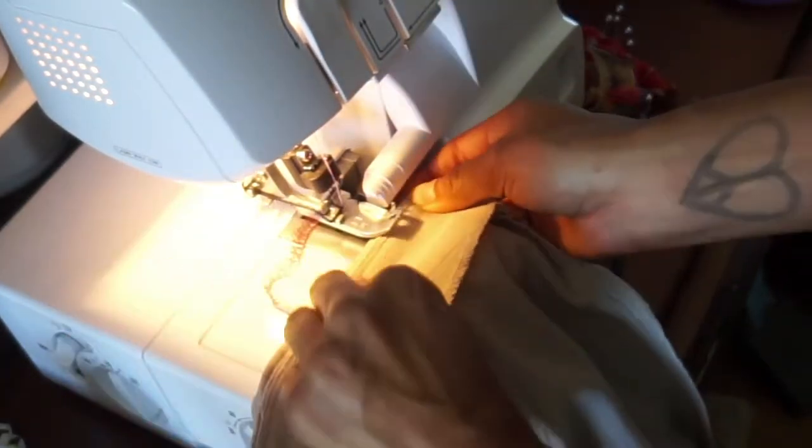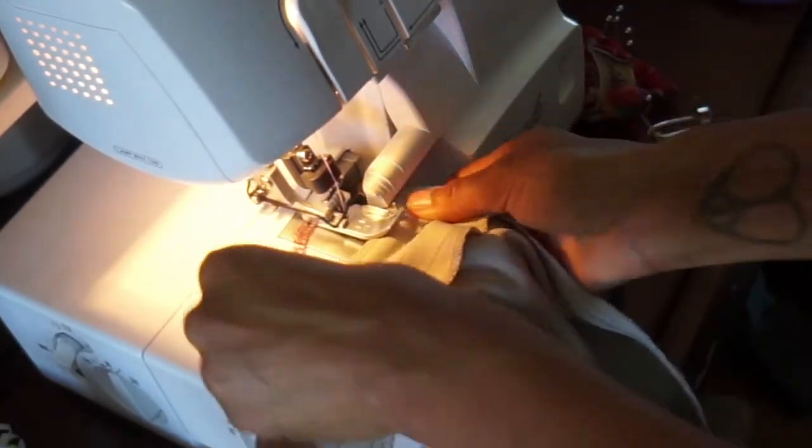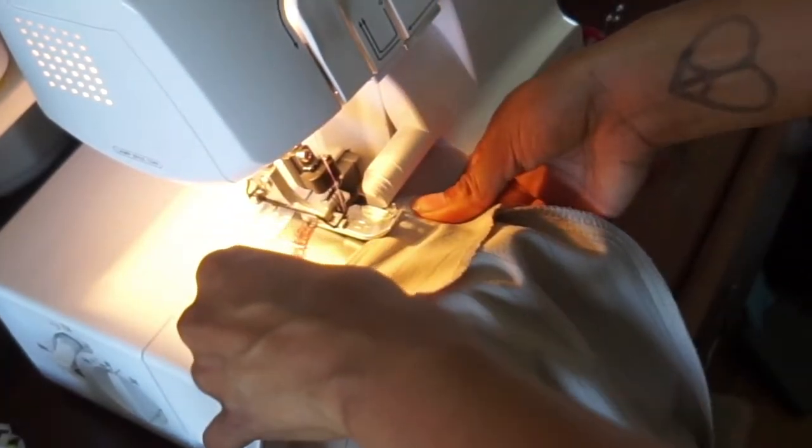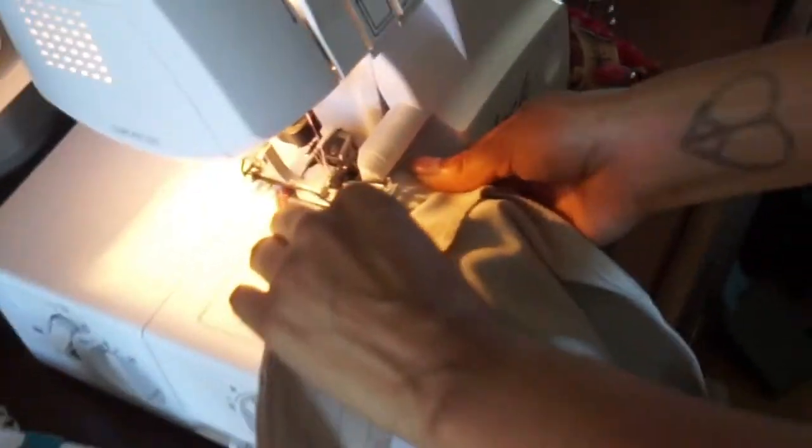Okay, I'm just gonna try to hold it as tight as I can so I don't get that same thing, the same look, you know. We're not going for that. Oh shit, it still did it.